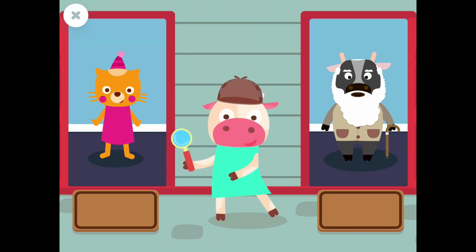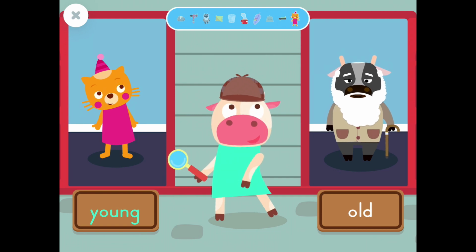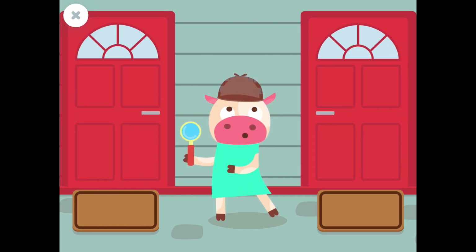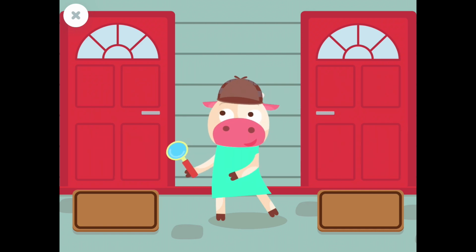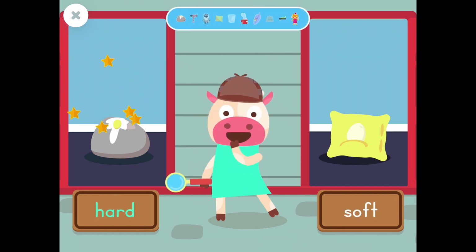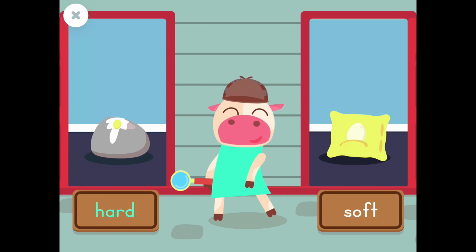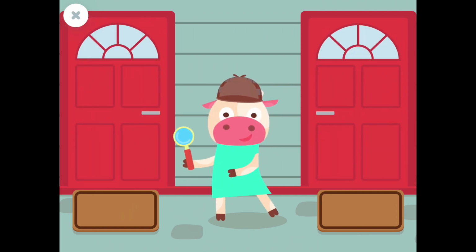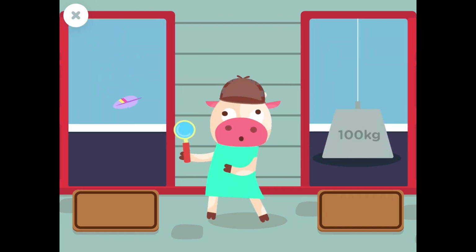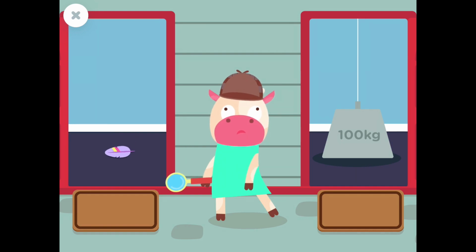Cowie wants something young. Congratulations! Tap the doors to open them. Cowie needs to find something hard. Yay! You did it! Tap the doors to open them. Cowie needs to find something heavy. Perfect!